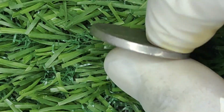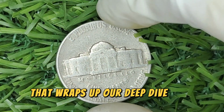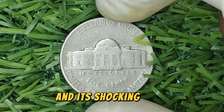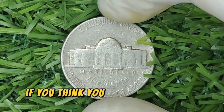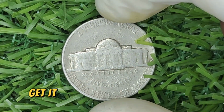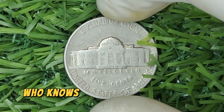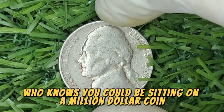That wraps up our deep dive into the 1964 no-mint mark Jefferson Nickel and its shocking value. If you think you might have one of these hidden gems, get it checked out and graded as soon as possible. Who knows, you could be sitting on a $1,000,000 coin.